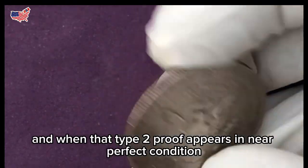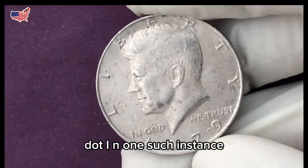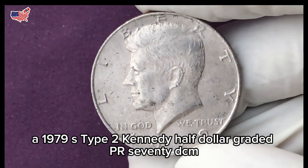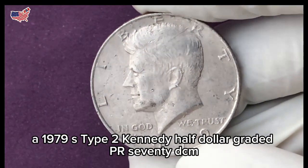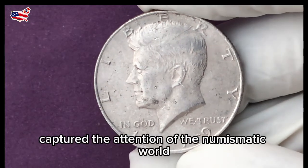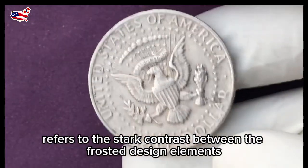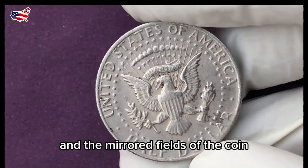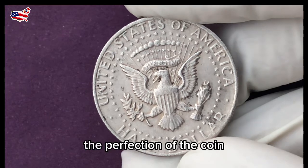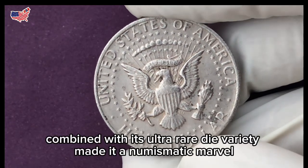And when that Type 2 proof appears in near-perfect condition, it becomes not just rare, but extraordinary. In one such instance, a 1979 S Type 2 Kennedy half-dollar, graded PR70 DCAM, indicating a flawless, deep cameo proof coin, captured the attention of the numismatic world. Deep cameo refers to the stark contrast between the frosted design elements and the mirrored fields of the coin, a finish highly prized among collectors. The perfection of the coin, combined with its ultra-rare die variety, made it a numismatic marvel.